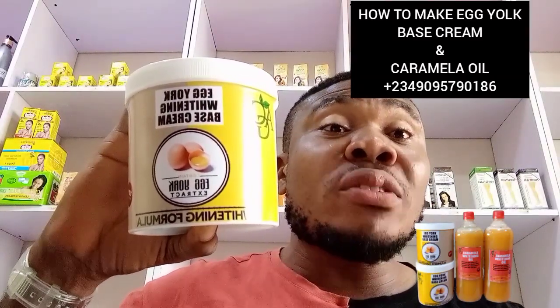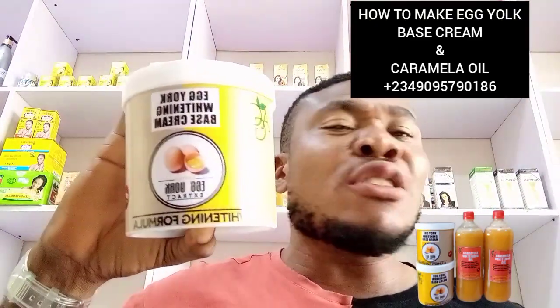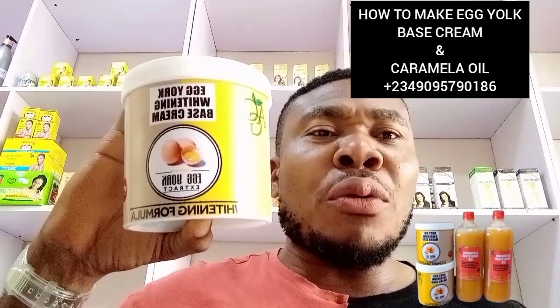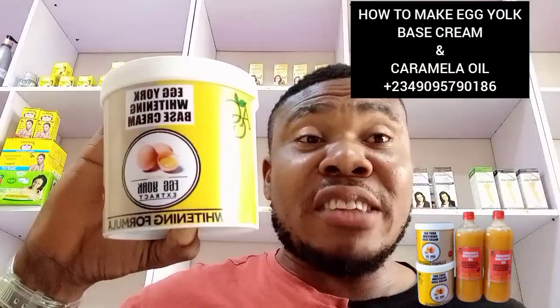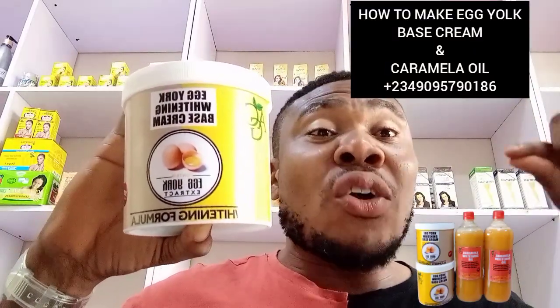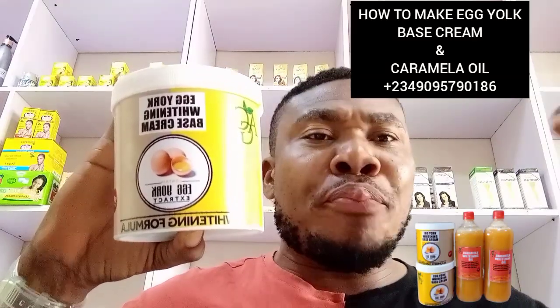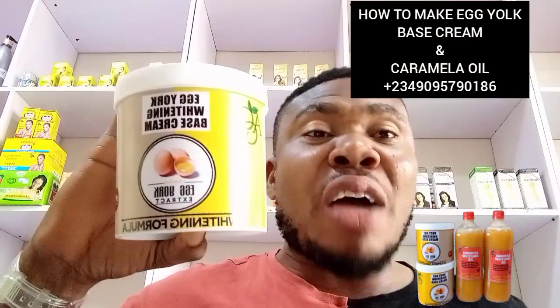Now let me tell you the good thing about it. You don't need to put stretch mark additive, you don't need to put pimples additive. You can use it to premix a cream for your face, and you can use it to premix a cream for the body. This is original egg yolk base cream. In 1 kg we have it, and in 5 kg we have it.